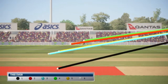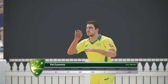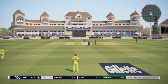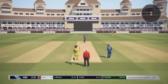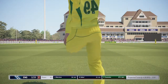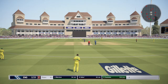Hazelwood has finished off a tidy over. The right-arm fast bowler is coming into the attack from the pavilion end. Nice shot, right out of the meat of the bat. The last one went to the fence, so will the bowler try something different here?